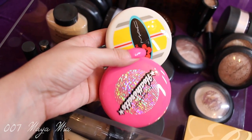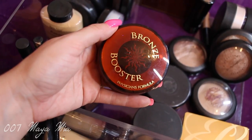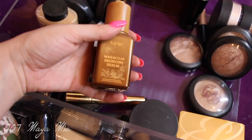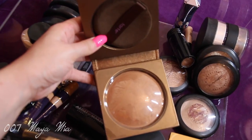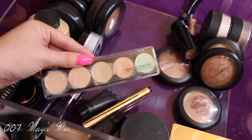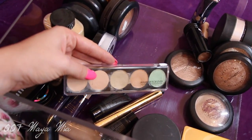Limited edition MAC bronzers. Physicians Formula bronzer, MAC bronzer. I've been really using this one, almost ran out. I've got a Maracuja bronzer serum by Tarte. I haven't used this one yet. And body bronzer by Tarte. Then I've got a Makeup Forever camouflage palette.